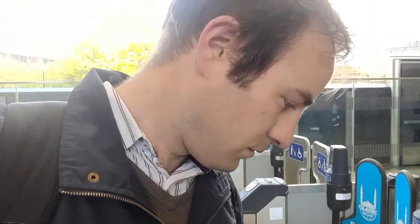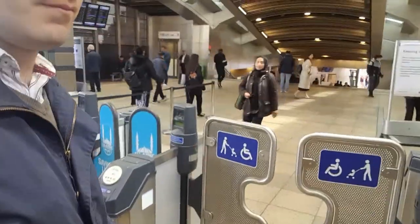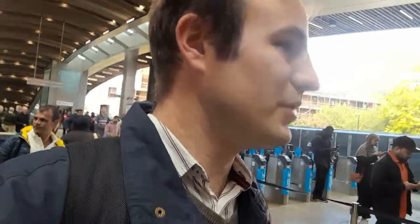Awkward barrier. Typical. Didn't open the ticket barrier, so I need to go and ask a member of staff to let me through. Excuse me, my ticket didn't open the ticket barrier. Thanks very much. It's annoying. That's the problem with paper tickets. They do that sometimes, but the gentleman let me through.